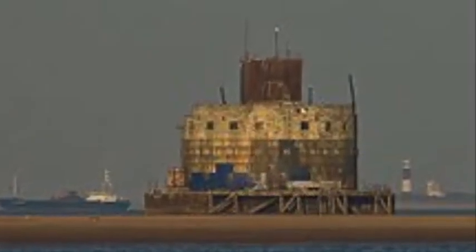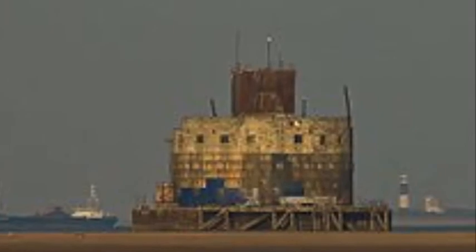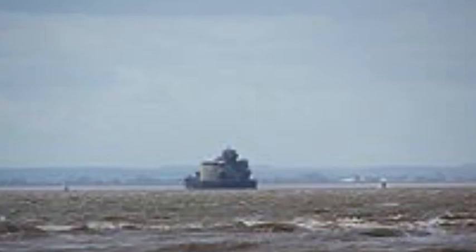These two large forts in the Humber Estuary were built during World War I. The forts guarded the mouth of the Humber, Grimsby and Hull. The forts are called Haile Sand Fort and Bull Sand Fort.